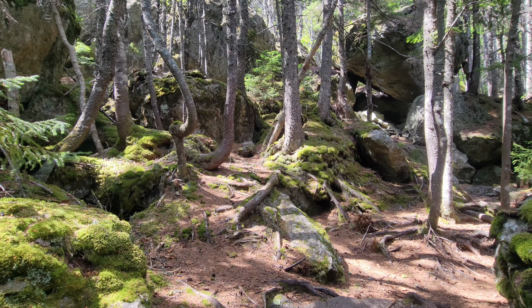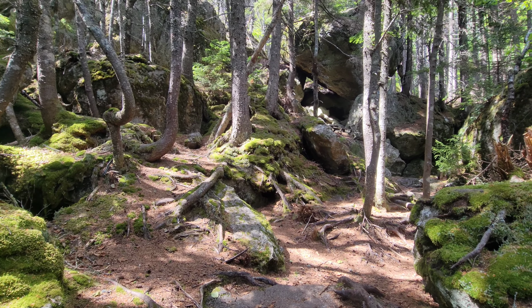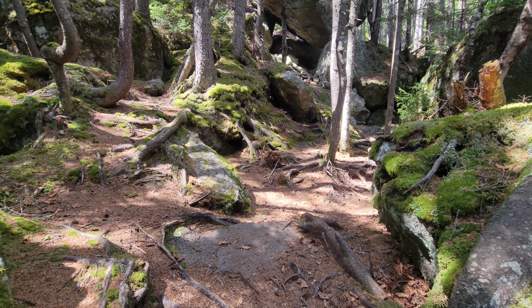We are currently climbing Avery. This is the trail ahead of us. Just so freaking cool, man.